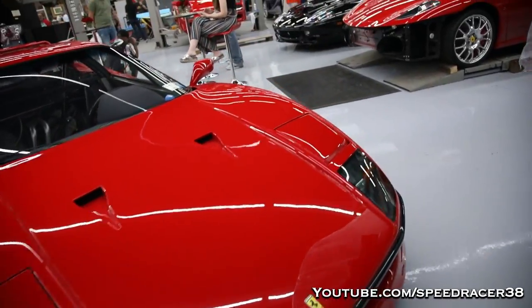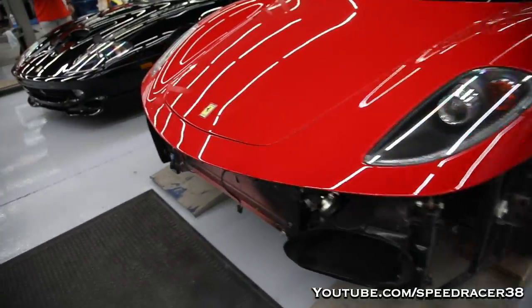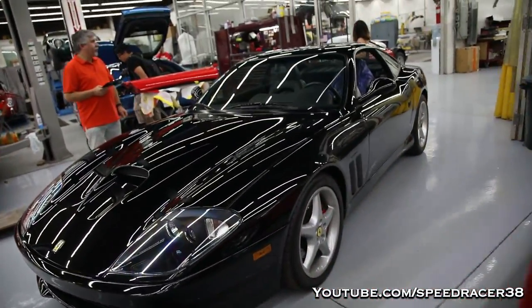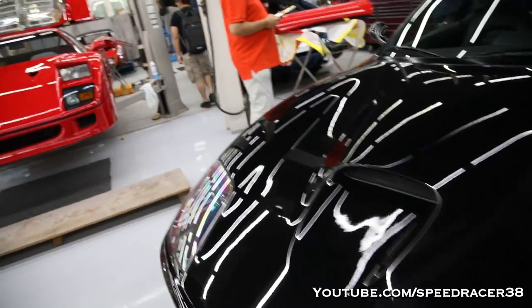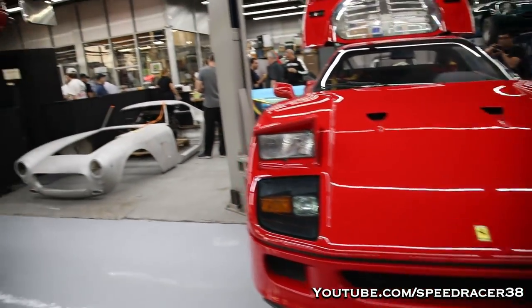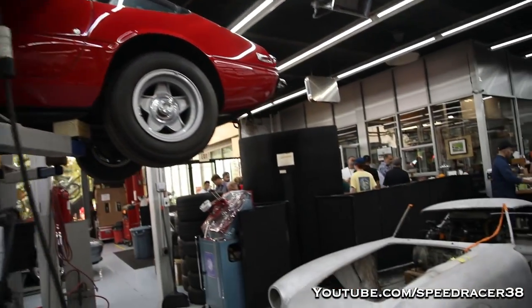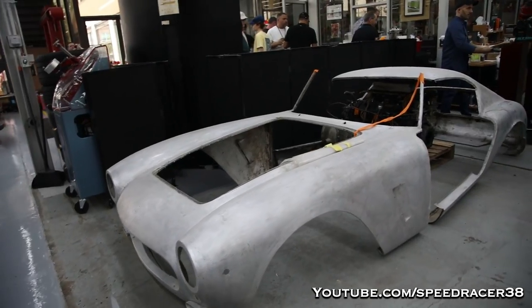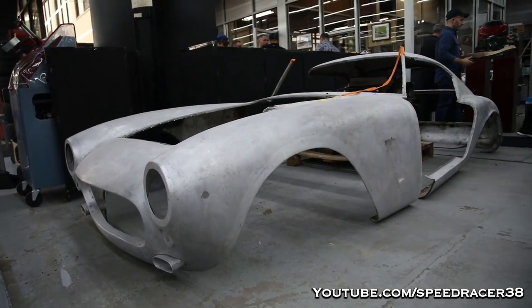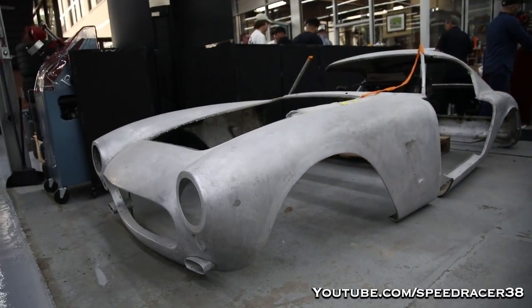Euro spec F40, 430 Spider in for just a quick cosmetic upgrade. Another 550 Maranello, another Euro spec F40, Daytona. How often do you see a Ferrari shell just sitting on the floor? Love it.